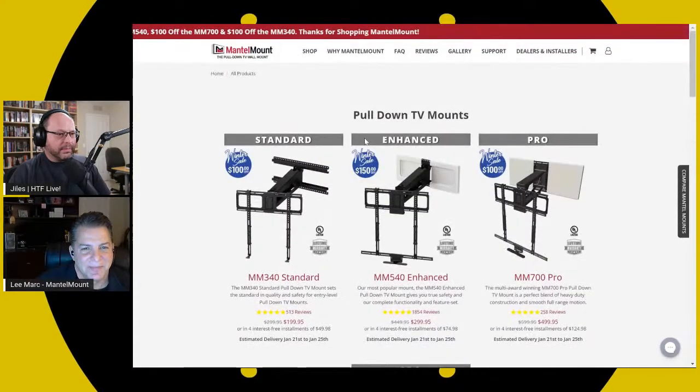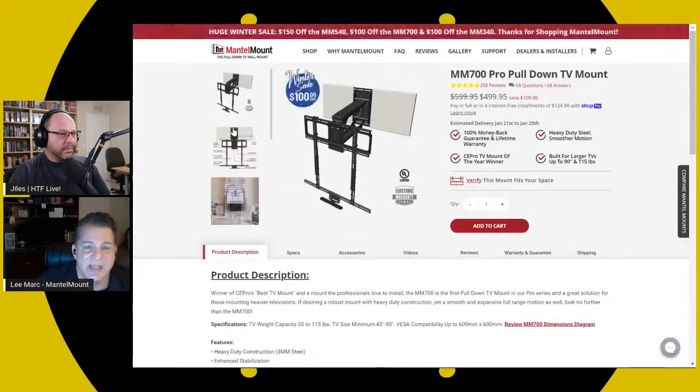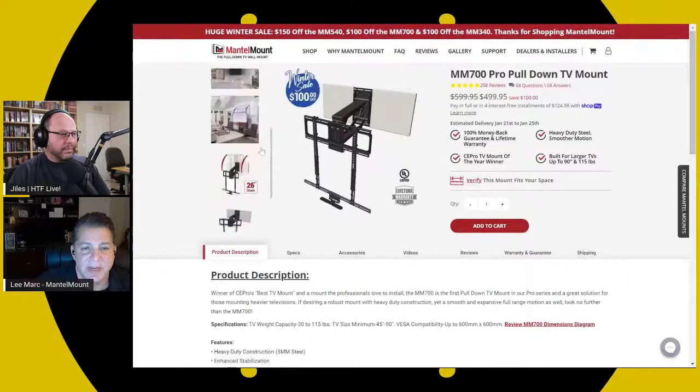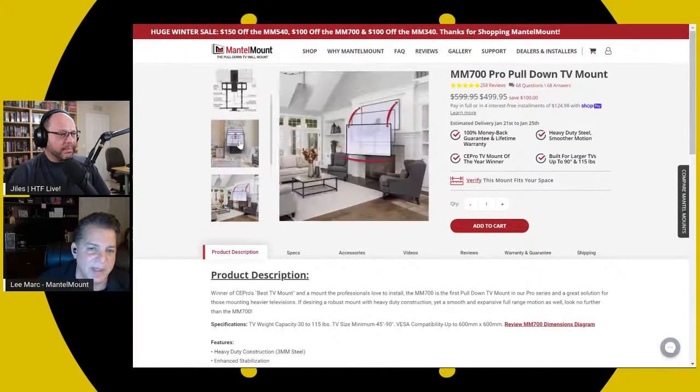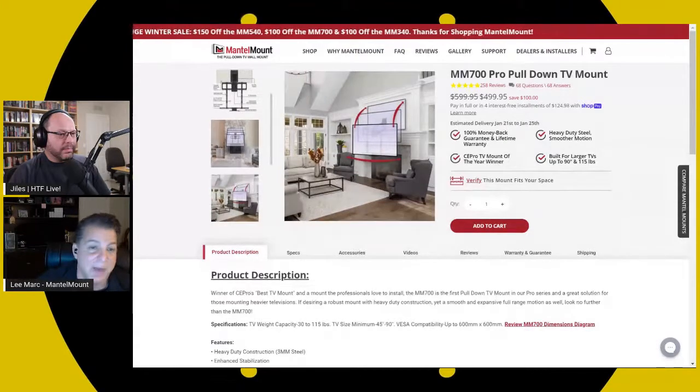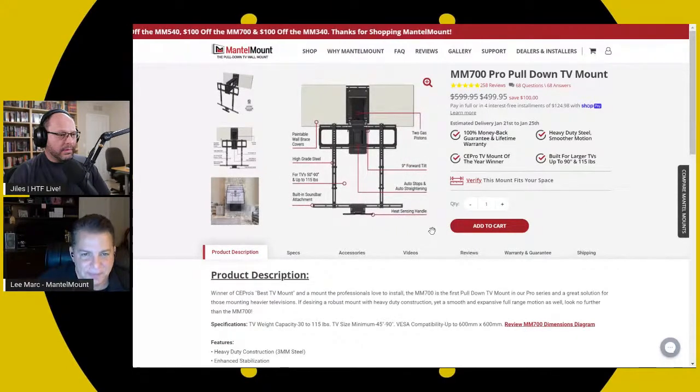They're all really good. The main differences between these three is the 700 and the 540 have that bar across the bottom that you can put a sound bar on, and the 340 does not. That's some of the differences. Right on. I'm just flipping through these pictures so people can see what you're talking about.